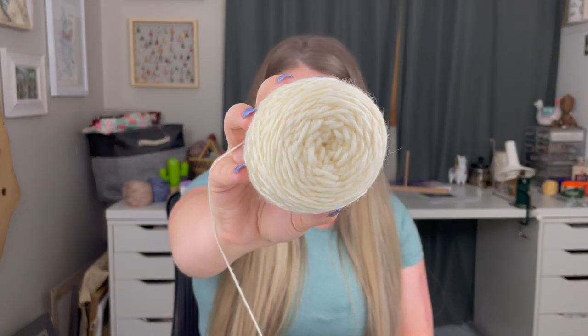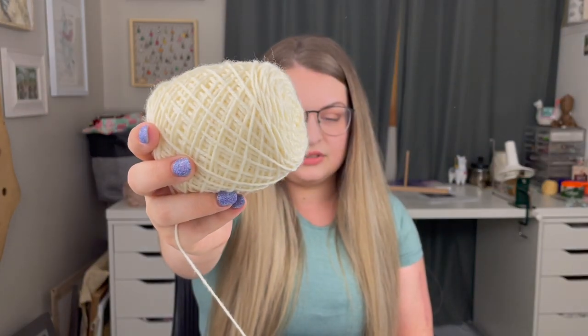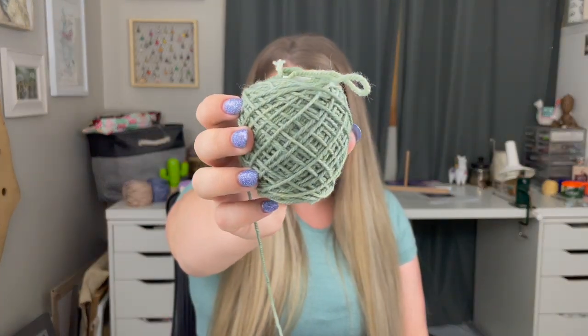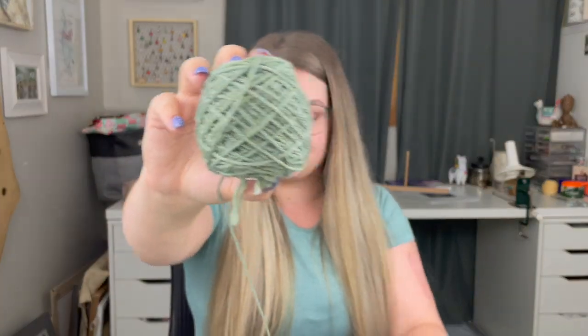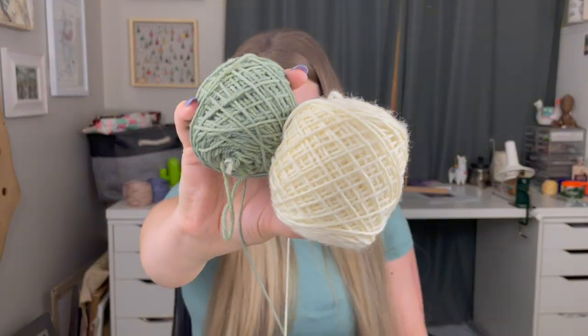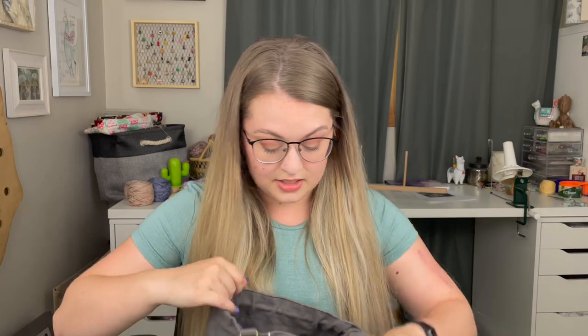The first colorway is on my Birch DK base. This is just natural. Birch DK is 100% superwash merino. And then this here is from Woolberry Fiber Co. This is on 100% non-superwash merino. Yes, I'm mixing them. But this colorway is called Herb Garden. So they're super pretty together. And honestly, I have seen no issues with mixing the two bases thus far.